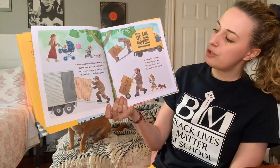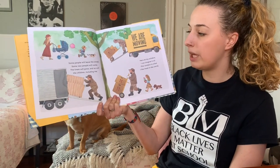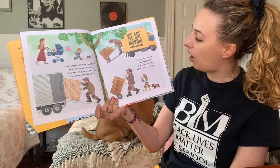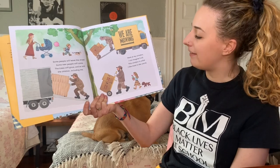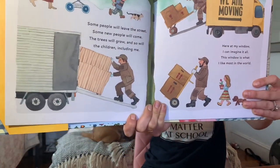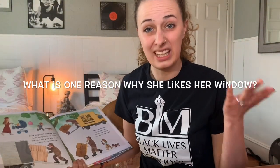Some people will leave the street. Some new people will come. The trees will grow, and so will the children, including me. Here at my window, I can imagine it all. This window is what I like most in the world. What is one reason she really likes her window?